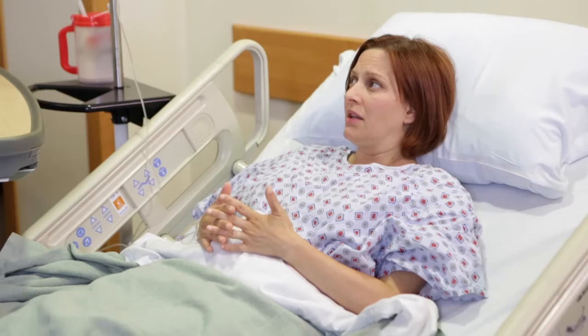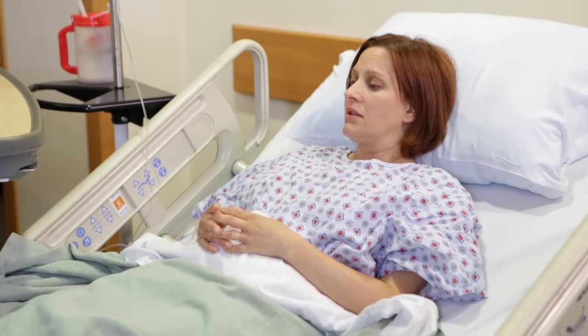Also, it is important that the urine drains freely, so please don't tug, pull, or twist the catheter. Make sure that the bag is always below the level of your bladder, even if you're walking or being transported. Please call the nurse to assist you when you get out of bed.